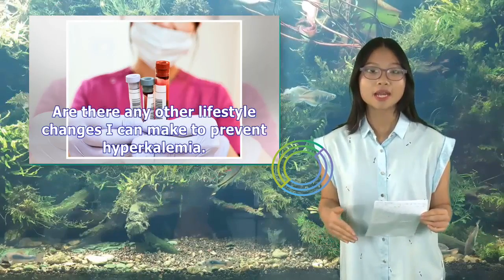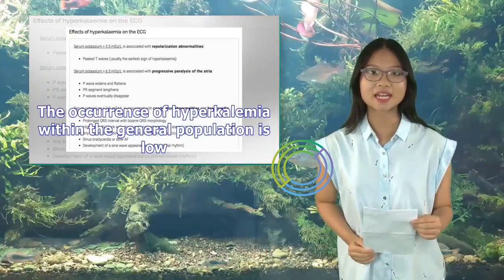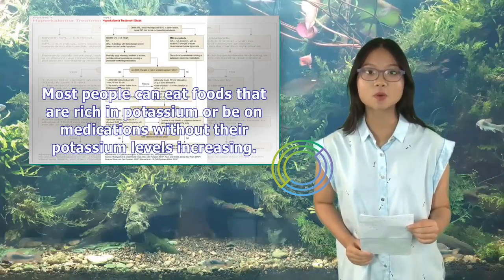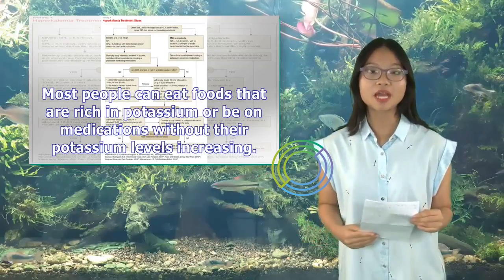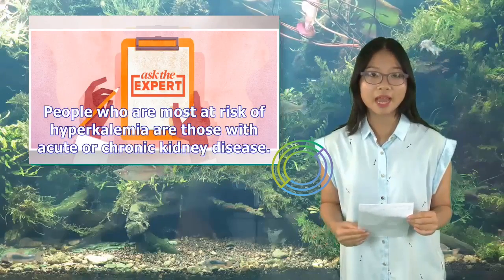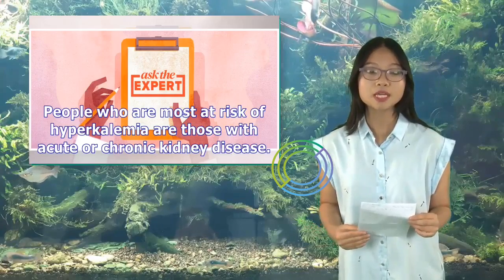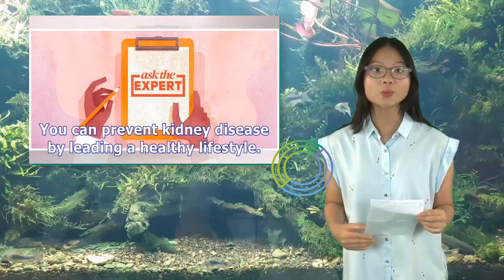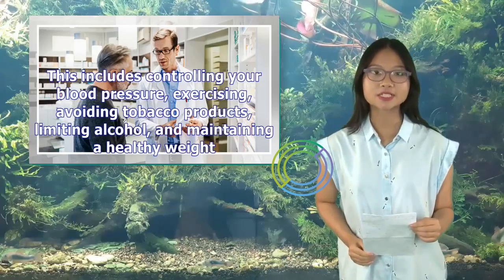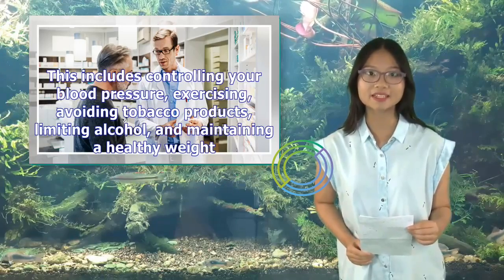8. Are there any other lifestyle changes I can make to prevent hyperkalemia? The occurrence of hyperkalemia within the general population is low. Most people can eat foods that are rich in potassium or be on medications without their potassium levels increasing. People who are most at risk of hyperkalemia are those with acute or chronic kidney disease. You can prevent kidney disease by leading a healthy lifestyle. This includes controlling your blood pressure, exercising, avoiding tobacco products, limiting alcohol, and maintaining a healthy weight.